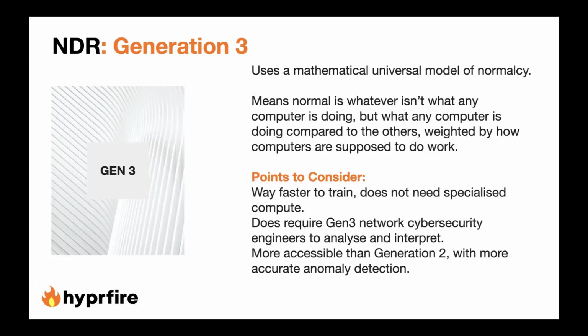This means that normal isn't whatever any given computer is doing, but how what that computer is doing relates to other computers that actually do the same kind of thing. So we're looking at computers in their behavior with regards to the whole of what your organization's doing. And if someone's doing something that might be normal under other circumstances, but in a way that doesn't make any sense, that's very, very obvious at a Generation 3 level.